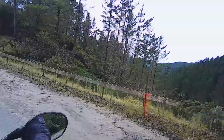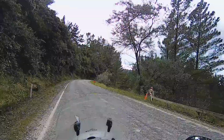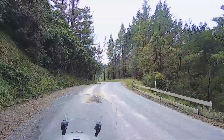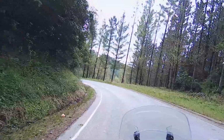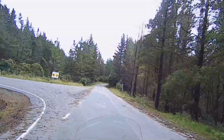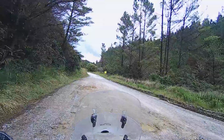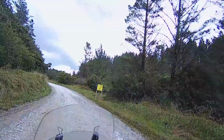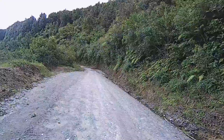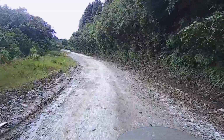Well, the road's in much better condition near the top of the hill, because there's not much stuff to wash down over the road. We'll keep going, see where we end up. Because every road's got to go somewhere, right? This sort of seems to point a little bit more back in the direction we came from. But of course, the lower you get, the more washouts there'll be.